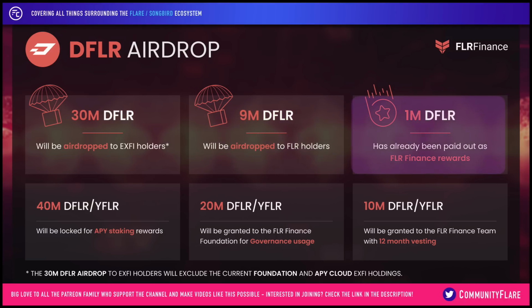There has also been 1 million DFLR that's already been paid, and it was basically as an incentive for people to use FLR Finance on the Songbird network. We've got 40 million locked up for APY staking, and that's with the APY cloud, more on that in a second. 20 million, which is going to be granted for the FLR Finance Foundation for governance usage. And finally, 10 million DFLR will be granted to the FLR Finance team with a 12-month vesting period. It's also important to note that the 30 million DFLR airdrop to EXFI holders will exclude the current Foundation and APY Cloud EXFI holdings. So it's all fair and legit.